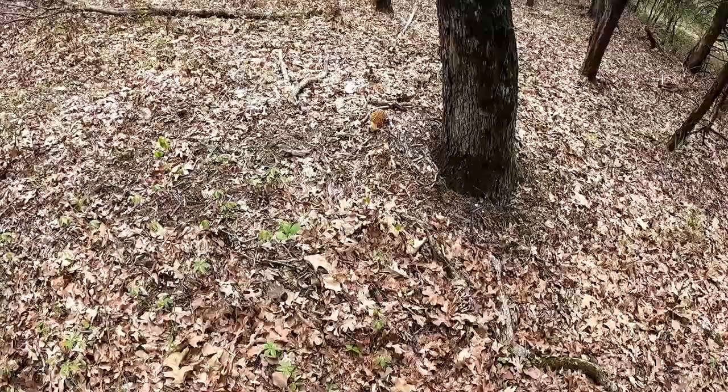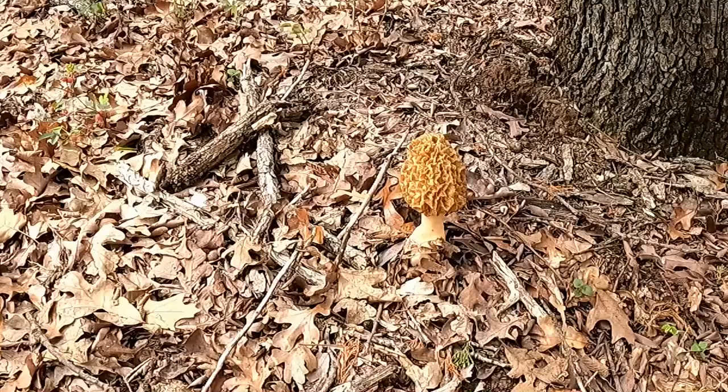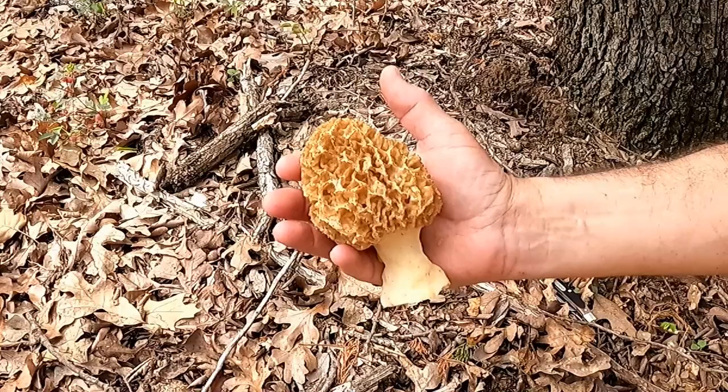Man, I tell you what, that is a nice size morel right there. Look at that. Wow, that is really nice. Yeah, that is a really, really nice one there. Now look at that. That is a nice big golden morel. Put that in the bag.